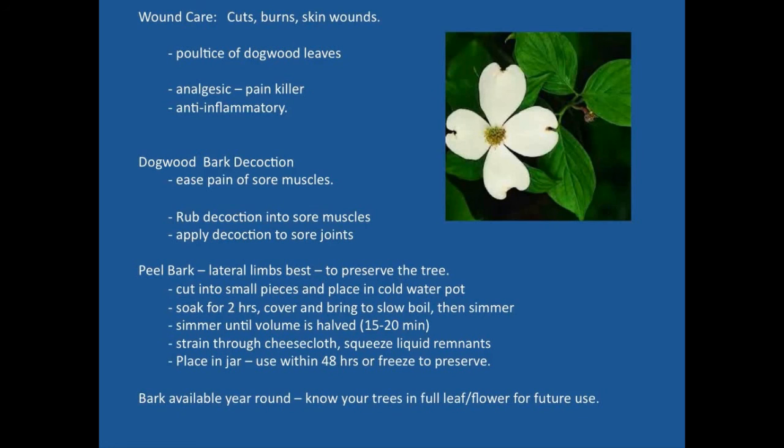Noticed was out in the orchard. Just was reminded that we have a nice birch tree growing on our property, which is nice to know that that's there. There's qualities that the birch has that are beneficial too.